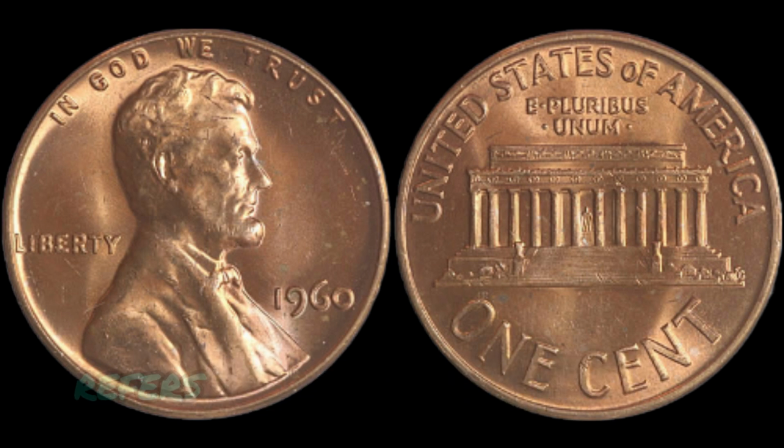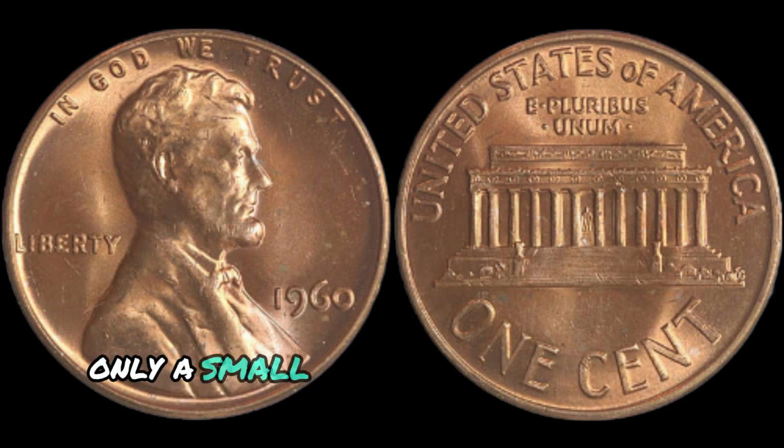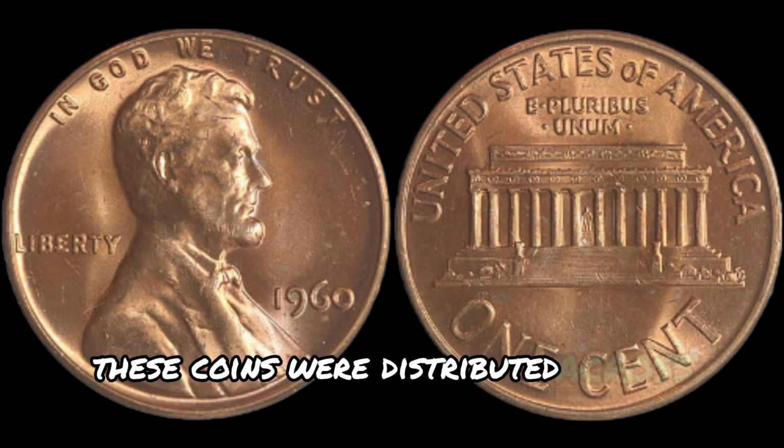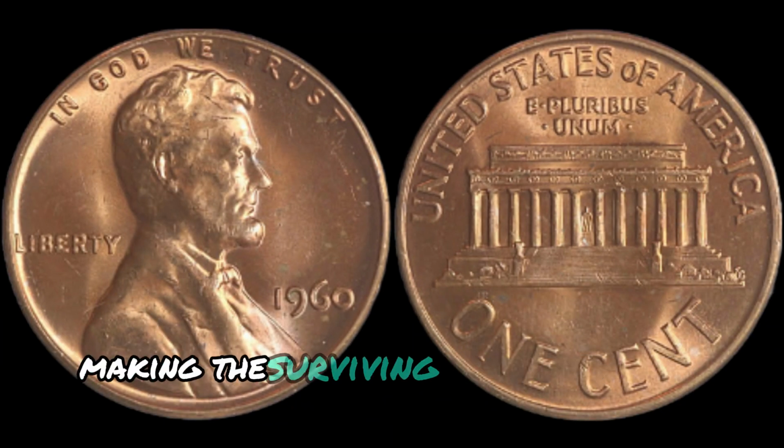The 1960 Ultra Penny features the classic Lincoln cent design, which has remained a favorite among collectors since its introduction in 1909. On the obverse, we see the profile of President Abraham Lincoln, designed by Victor David Brenner. The reverse side features the iconic wheat ears, a nod to America's agricultural heritage.